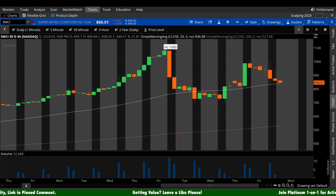Bulls, going to want to see a hold of that 50 period here on the 4-hour as a support. Just bounce hard away, get up through 900, get away from the 50 period. Bears, even more simple. Downside break through the 50 period, head down toward and through 8.